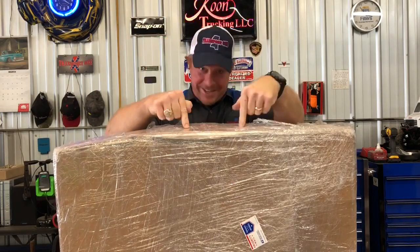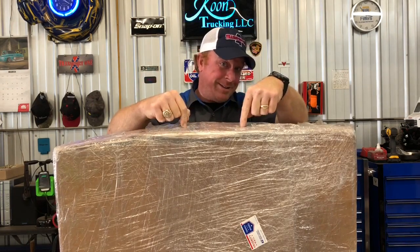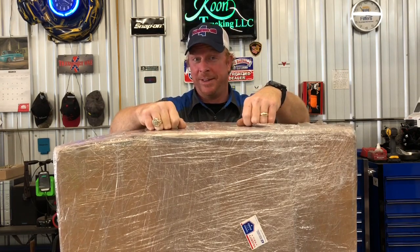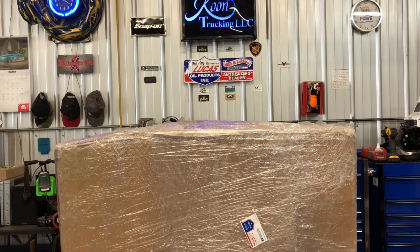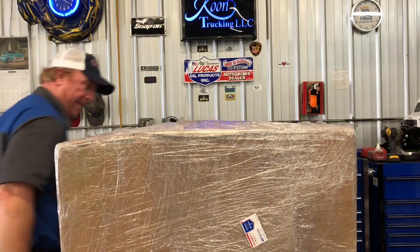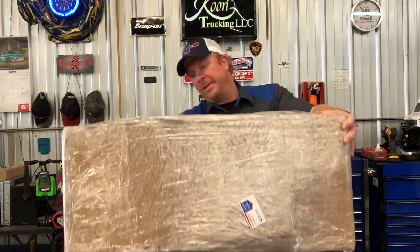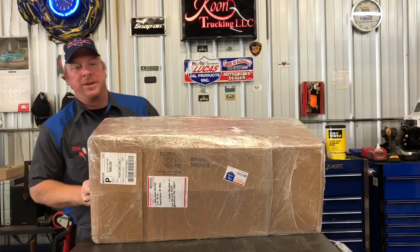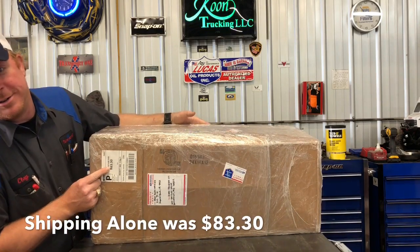Woo! This is a mail call. I don't know what's in this box, but it's heavy. I can tell you guys this, just the shipping on it. Where's my little shipping label? All right, on this side. Just the shipping cost $83.30.